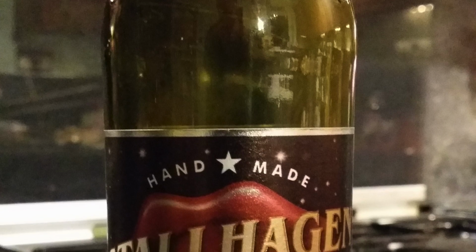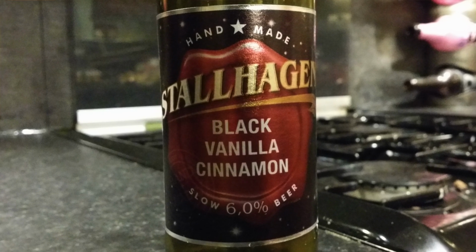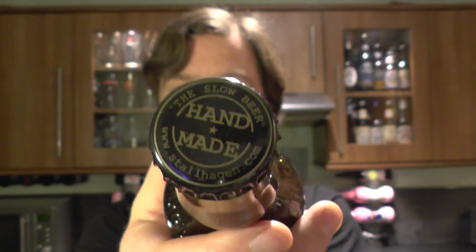Today we've got a beer from Finland. And the beer is, well, first of all, it's handmade. It's from Stallhagen and it's their Black Vanilla Cinnamon slow beer at 6% ABV. Look at that wonderful looking beer. Lovely label. Handmade bottle cap. Not a handmade bottle cap, but just handmade, written on the bottle cap here. Described as the slow beer.